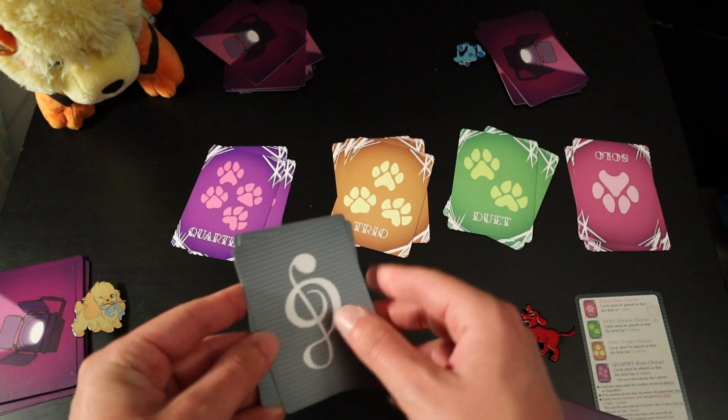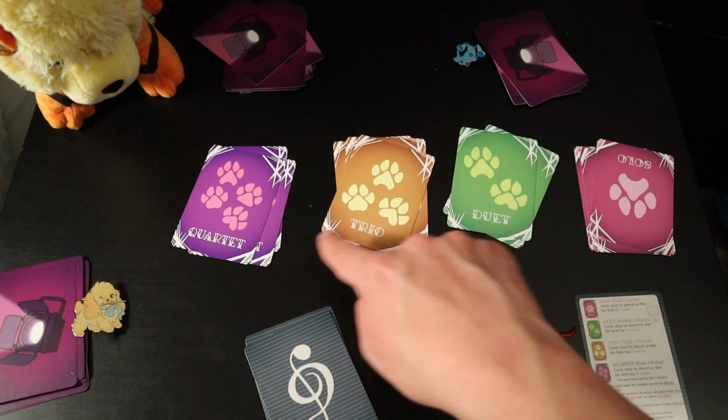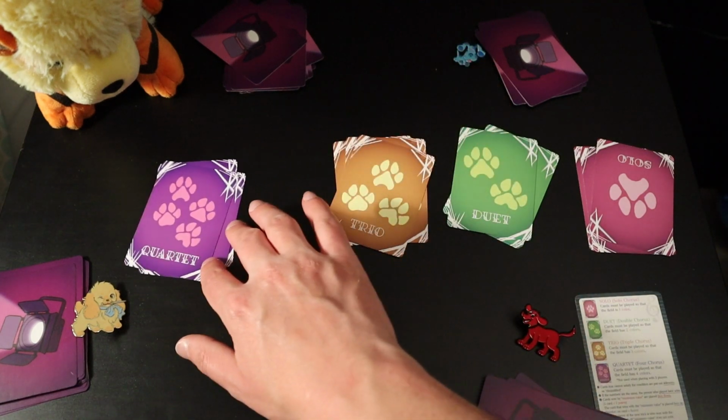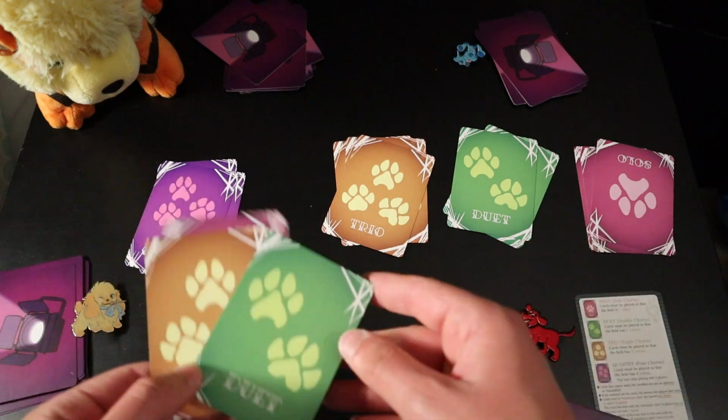Here is the song deck. At 4 players, you can have 3 each of solo, duet, trio, and quartet. But at 3 players, you're going to remove the 3 quartet. You're going to add 1 each of the trio, duet, and solo.